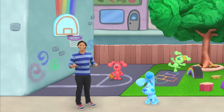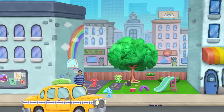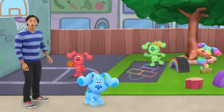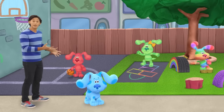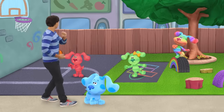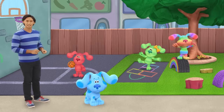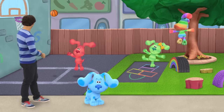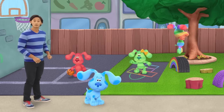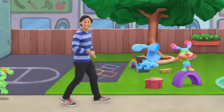Whoa! This is a really big city! Oh, how will we find Presto here? Hey, one of those puppies could be Periwinkle's friend. Maybe they can help. But who is Periwinkle's friend again? Rainbow Puppy! Of course! Rainbow Puppy!